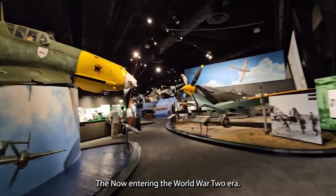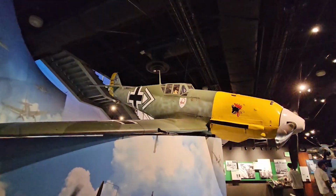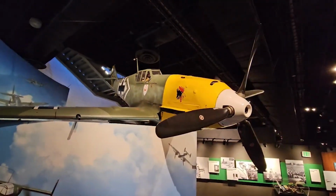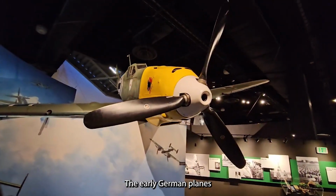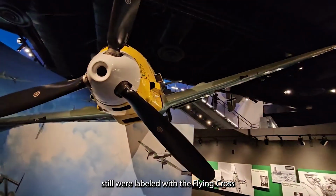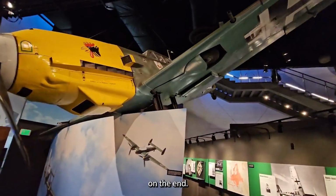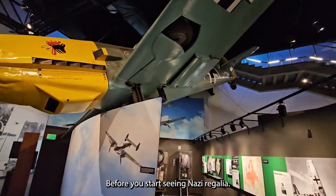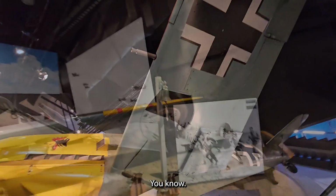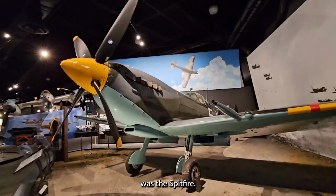Now entering the World War II era gallery. The early German planes, like this Messerschmitt, still were labeled with the flying cross on the end before you started seeing Nazi regalia. One of England's contributions was the Spitfire.